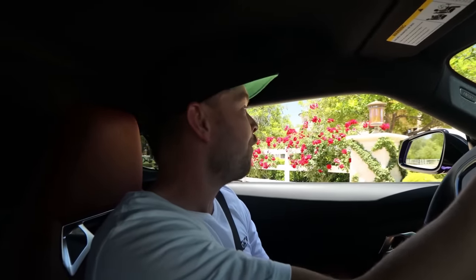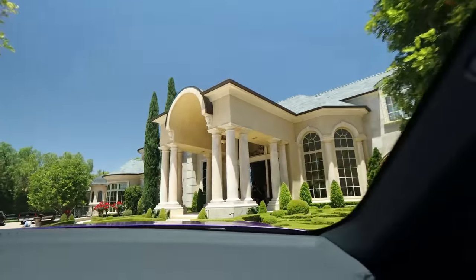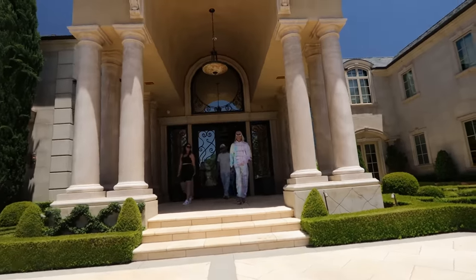Pomeranian Palace. So Jeffree has a bunch of Pomeranian puppies. Unfortunately, Oscar couldn't make the journey. Yo, check that out. That place is crazy. Look at that. Oh my god.